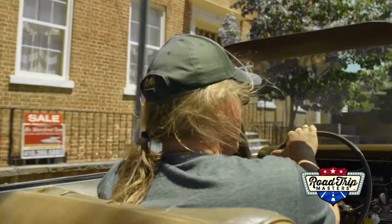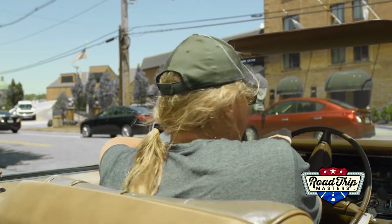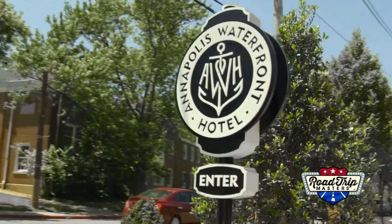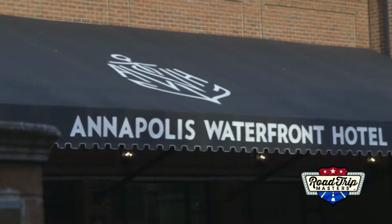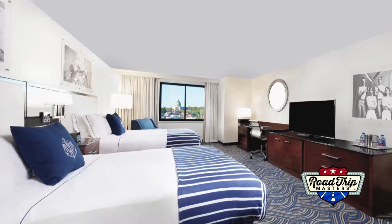But before we tell you more, we need to do what is essential to sustain human life, find food and shelter. And what a better place to stay than the Annapolis Waterfront Hotel. And I caught up with Gary, the GM here at the waterfront. Looking at the rooms, they have a theme. Absolutely. What can you tell us about it?